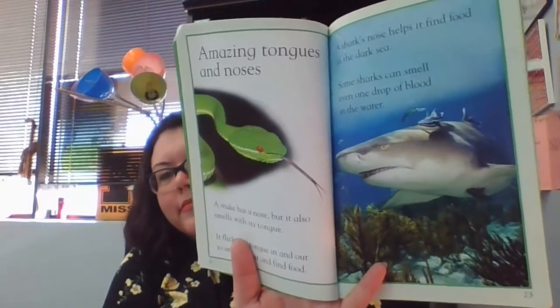Amazing tongues and noses. So we learned a little bit about this in our STEMscopedia. A snake has a nose, but it also smells with its tongue. It flicks the tongue in and out to smell the air and find food. I have another book that we're going to read a little bit more in depth about that snake because it's actually not smelling with its tongue. It's bringing in those smells and transferring it to its Jacob's organ. A shark's nose helps it find food in the dark sea. Some sharks can smell even 1 drop of blood in the water. Scary.